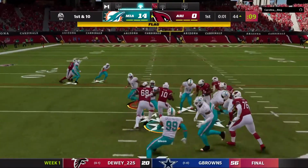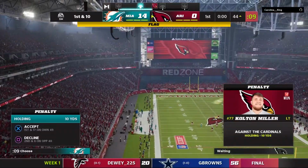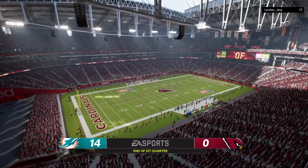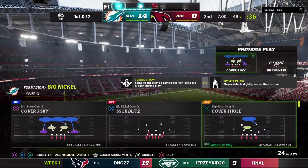Out of the shotgun, they run with Mixon. He gets it forward for 4, maybe 5, but the flags fly. And this one could be coming back. 14-0 the score. This is the NFL on EA Sports.